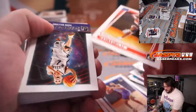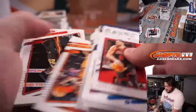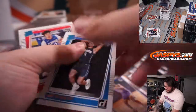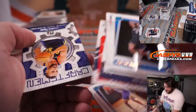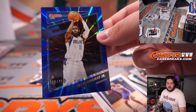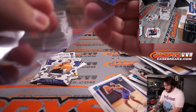Greg Brown III, press proof. Charles Barkley, Net Marvels. James Bouknight, Santi Aldama. Daron Sharp, Jalen Suggs, rookie for the Magic. Crunch Time Jaw, Steph Curry, Craftsman, and our blue. Nice, another color match. Tim Hardaway Jr. 36 of 49. Another to 49 here. Jason with the Mavs. Getting another nice numbered card here. Another color match.